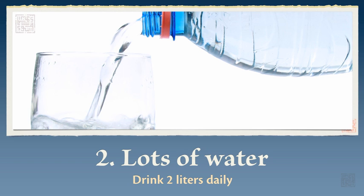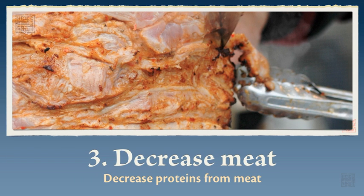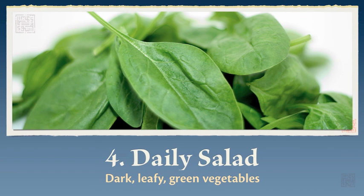Number 3, decrease the amount of meat. High amounts of protein add a certain load to the liver as well as the kidneys, and we're trying to lighten things up this week. Which brings me to number 4. Have a high amount of vegetables this week. Number 1, in the form of fresh salad, and number 2, in the form of cooked vegetables.